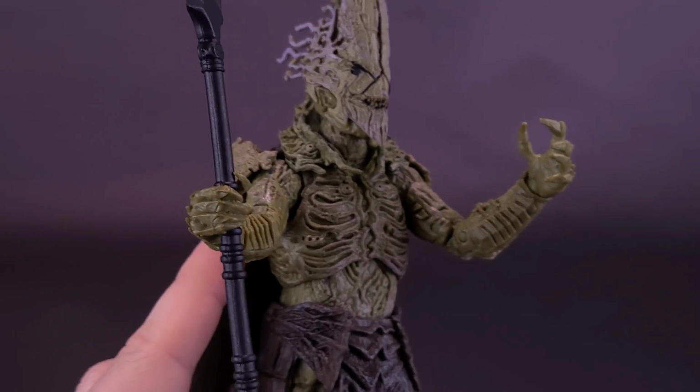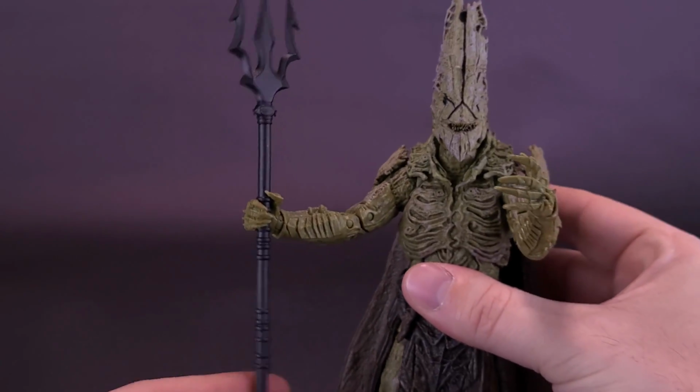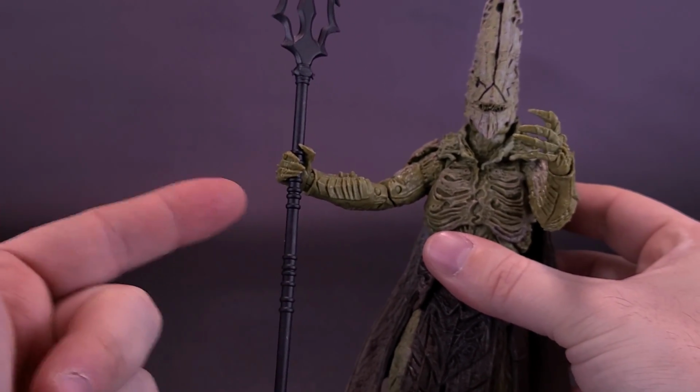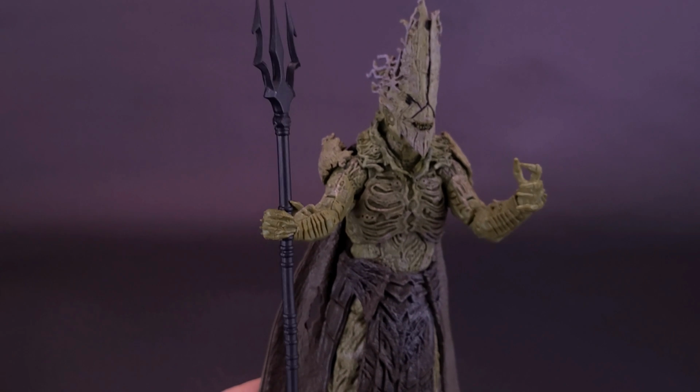I don't necessarily feel like the figure needs to have extra accessories. I think it's fine and good, even though I'm really only going to be pillaging this anyway to be displayed with Black Manta. He doesn't, I don't think, really need any other accessories.